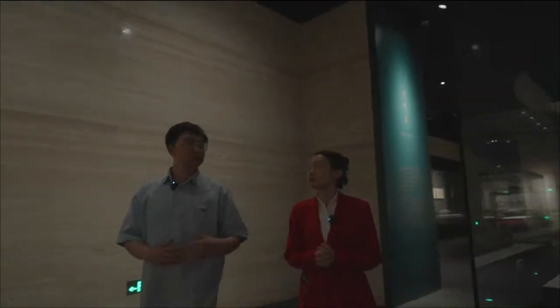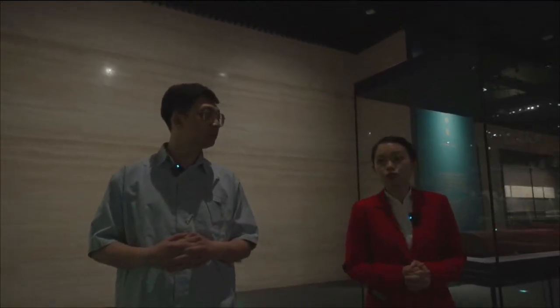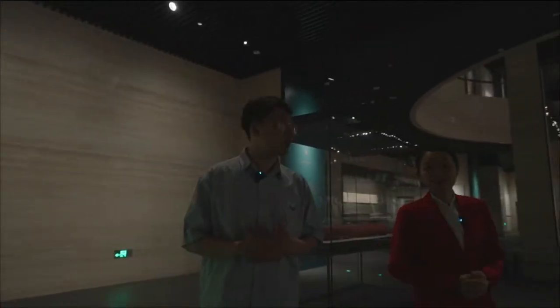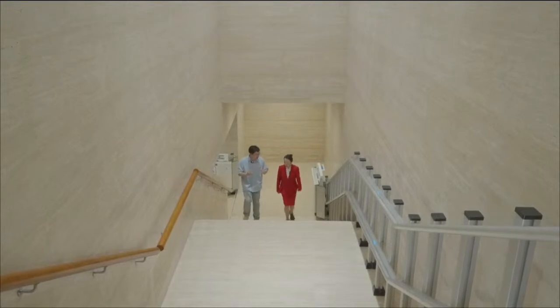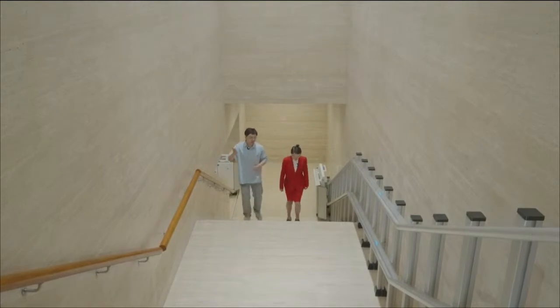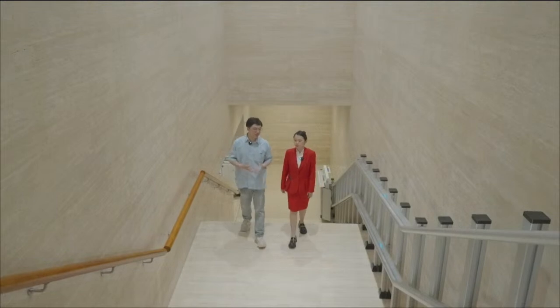It's quite precious. So do you know how many cultural relics were unearthed from the tomb? It's about 1,500. 1,500? Yes, 1,500. That's quite a large number. Yes. And we've just appreciated just a little part of the cultural relics unearthed from the tomb. So upstairs, what other kinds of cultural relics do you recommend?